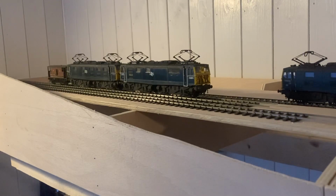I think that gives a pretty good summary of everything that I'm looking to achieve with this layout, what I want it to look like, where it's going to be set, etc, etc. Certainly it gives me a good reason to run a variety of different locos and plenty of coal trains, plenty of steel trains and plenty of iron ore trains, all of which reflect heavy industry, which is what I'm really into and what I'm looking to recreate.